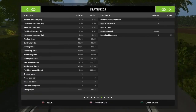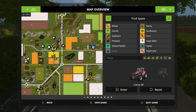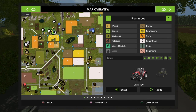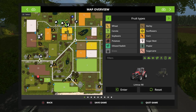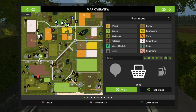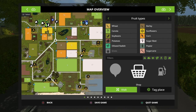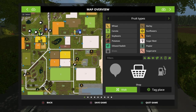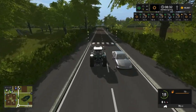I believe the fruit and veg store's down this way. I could be wrong. I'm trying to think now, actually. Is that it? No, that's the airport. That's the shop. I'm doubting myself now. It's never a good thing. Never, ever a good thing at all. Right, let's head this way. Pretty sure it's down here.